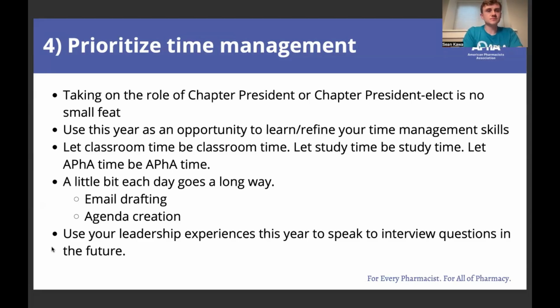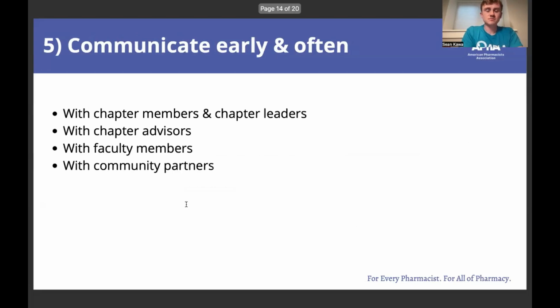And then this is the selfish portion, but throughout the year, I'd really encourage you to document the experiences that you have as a chapter leader, and how you learn time management and all those things so that you can speak to that in future interviews, whether that's for a job or for a residency or for a fellowship in the future. So that's my biggest tip for prioritizing time management.